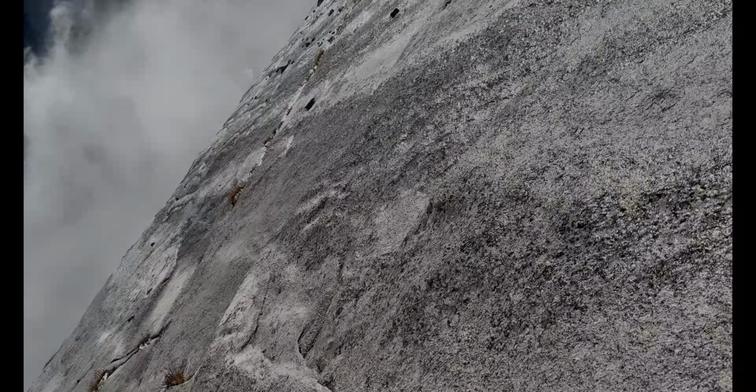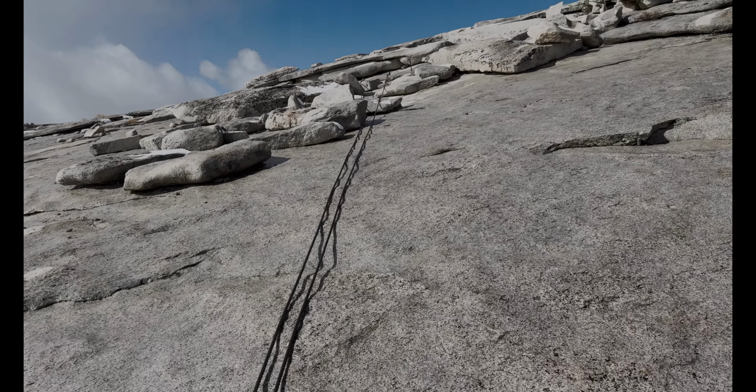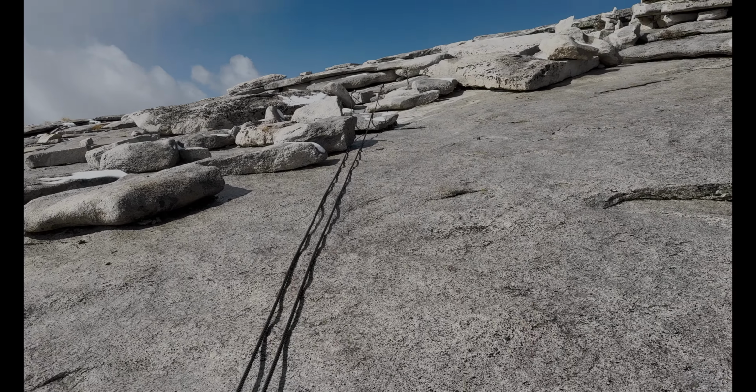I'm freaking dead after that portion. That shit is sketchy. If you had the pegs, this would be a cakewalk. But without them, it was quite difficult. Almost there.